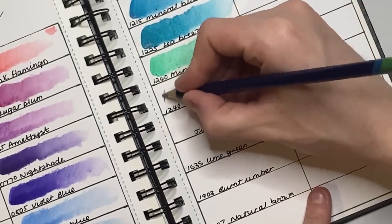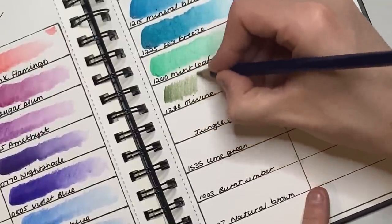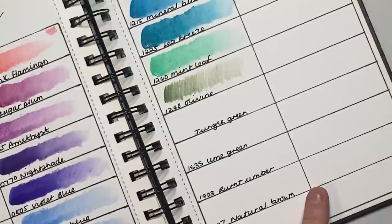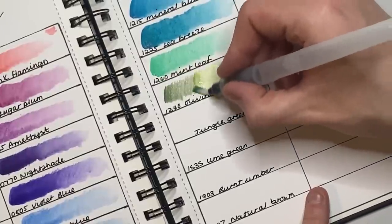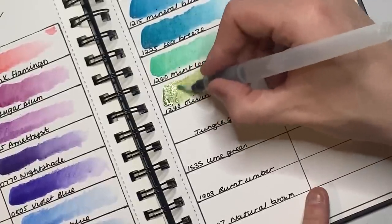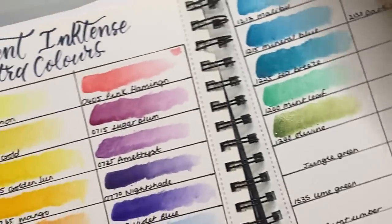We're getting into the greens now. Ooh. Oh yes, I'm feeling maybe a Forest Kingdom. That's absolutely beautiful. A gorgeous, gorgeous olive green. How nice. Light shine on it, it's very wet, but it's beautiful.